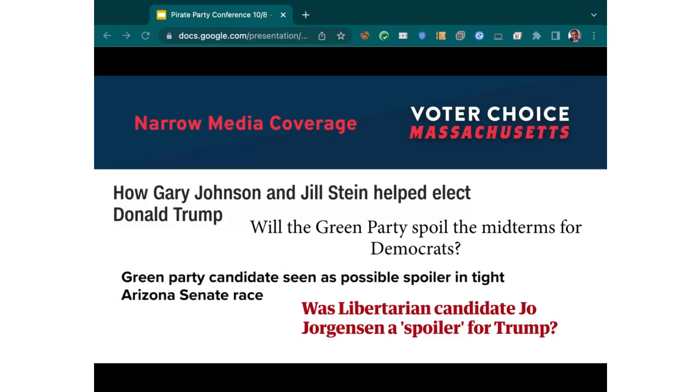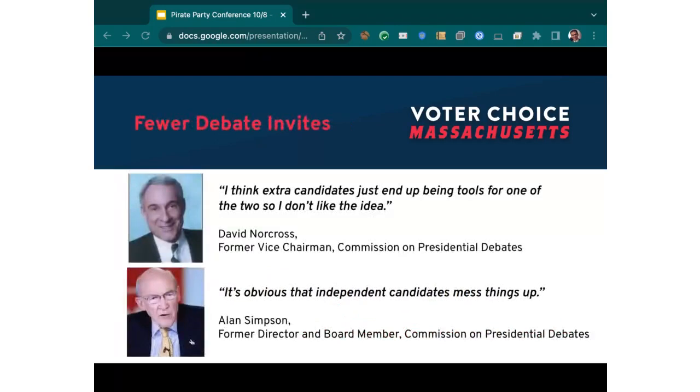And another effect, the fourth effect I have here, is fewer debate invitations. The major party candidates often apply pressure to keep minor party candidates out of the debates. As much as candidates are able to do online nowadays, getting their name out and getting recognition that way and through social media, there are still millions of voters that rely upon television and televised debates, and television exposure generally, to know who the candidates are. And that gives them a sense of legitimacy, particularly being on the same debate stage.